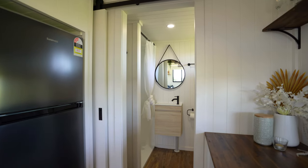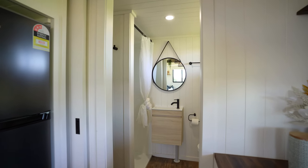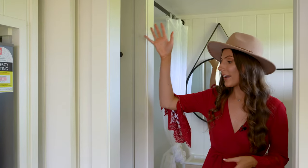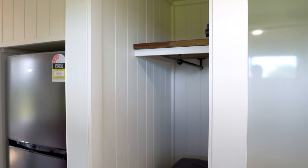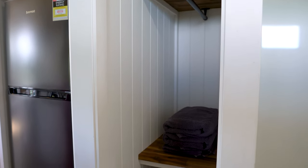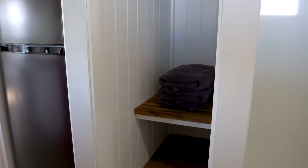Through to the back of the tiny home. This is where the bathroom is. This space here is really, really functional. To my right, there is tons of extra storage. There is also a sneaky extra rail here for hanging even more clothing, which I just think is absolutely fantastic. I don't think we've ever quite seen this much storage in a tiny home.